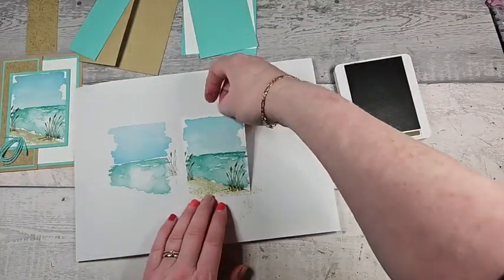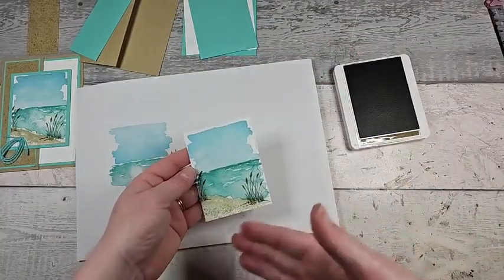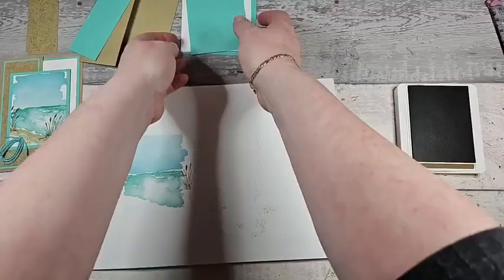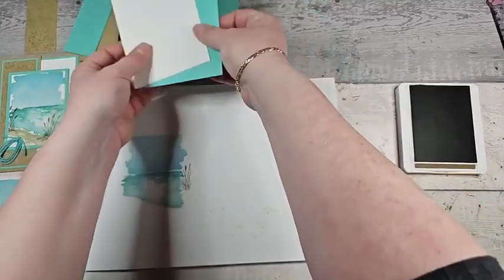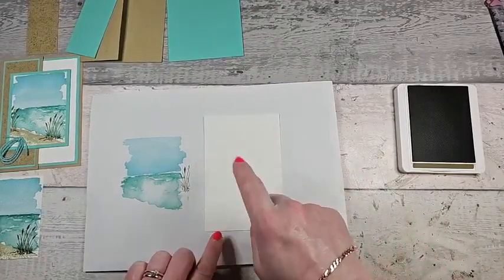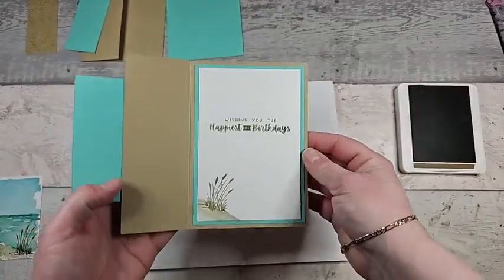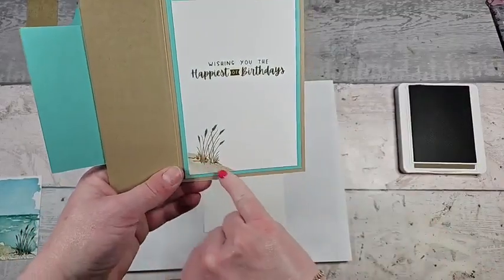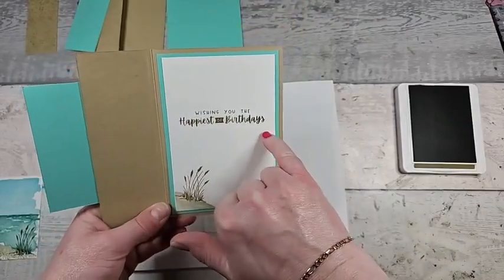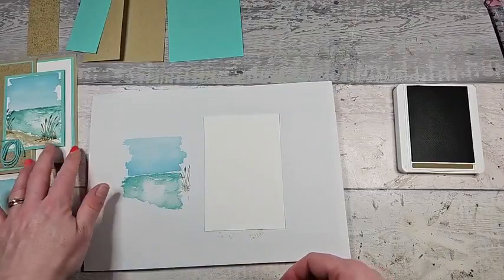So if I pop that one to one side, see, it's nice and simple. Four colours. It's lovely. And I'm going to bring in our inside piece, our inside white piece, so we can stamp the corner and then the birthday greeting.